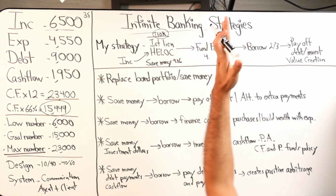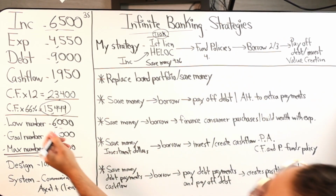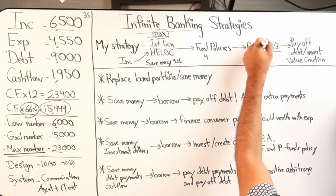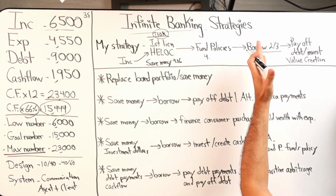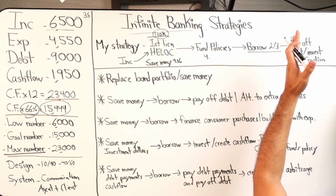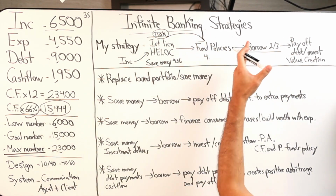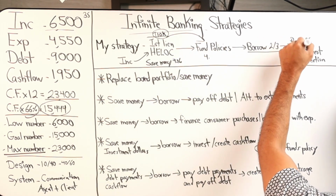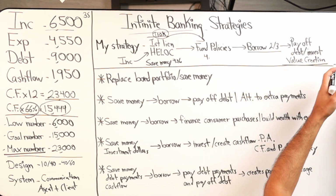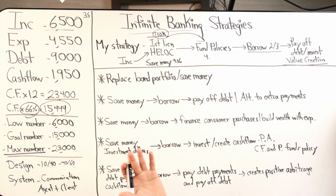Then once the policies are fully funded, I'm borrowing 2/3. I use my same rule for funding for borrowing. I borrow 2/3 out of my policy. I might go slightly higher if it makes sense, but I'm borrowing 2/3 of the total amount of cash value that's getting dumped into those policies throughout the year, and I'm paying off debt and investing through value creation. I create value in the marketplace and I get paid abundantly for that.